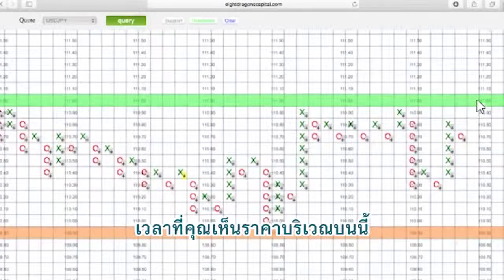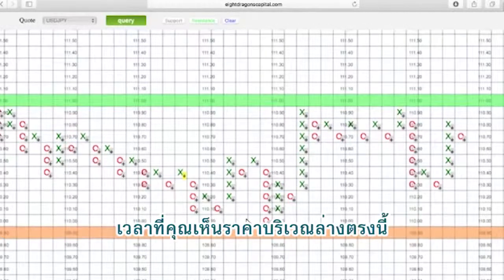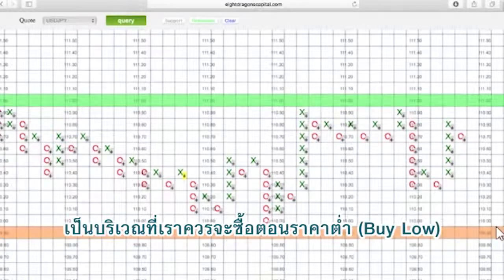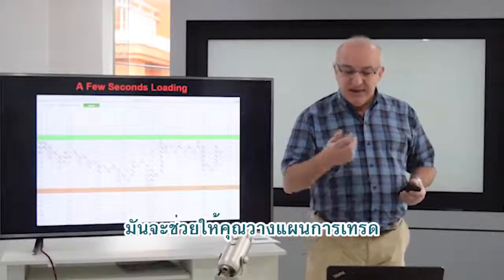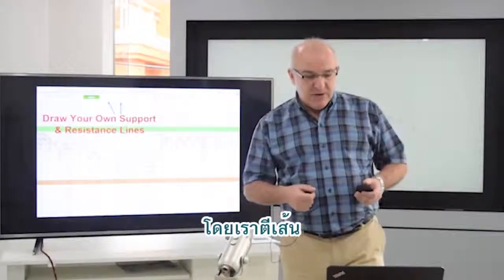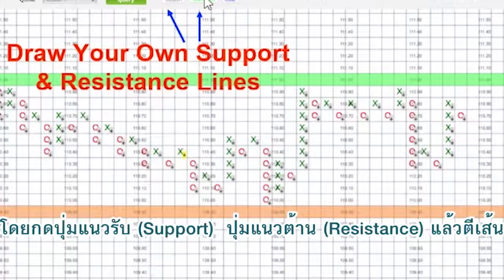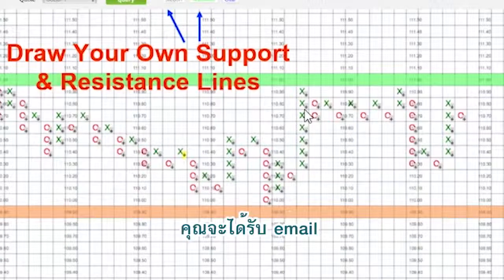When you see the market up here, you quite simply sell high. When you see the market down here, you're buying low. And it will give you a strategy even on the breakouts. So we draw our own lines, where they now use support and resistance buttons.